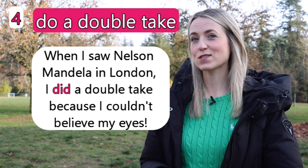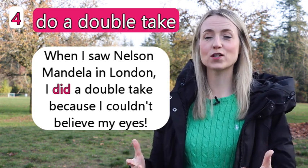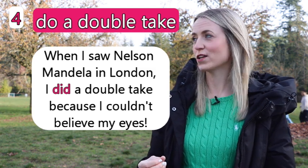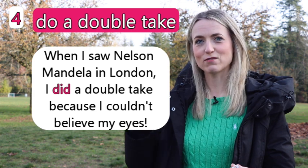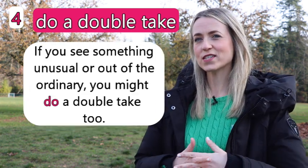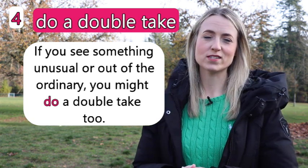When I saw Nelson Mandela in London, I did a double take because I couldn't believe my eyes. I genuinely did. When I saw him, I looked and then looked again when I realized who it was. We call this a double take. If you see something unusual or out of the ordinary, you might do a double take too.